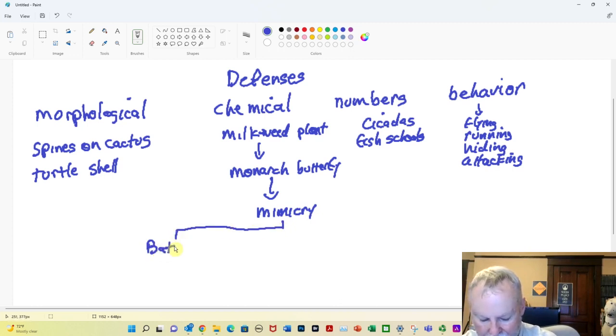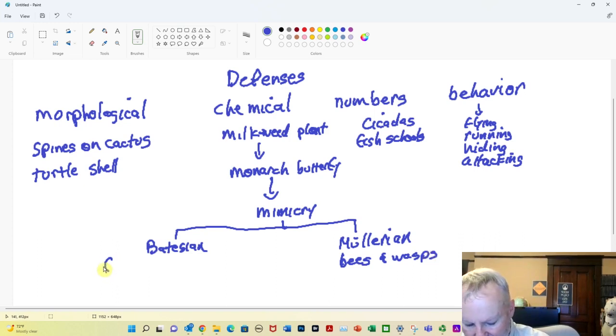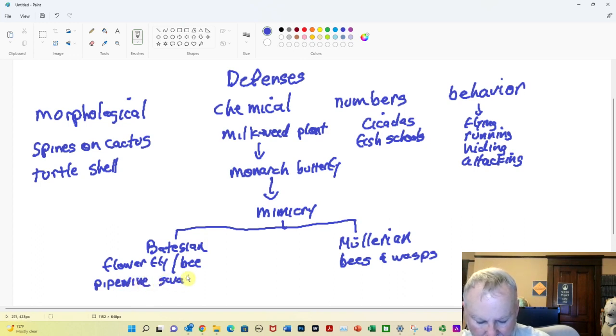There's Batesian, and there's Mullerian. Okay, and so we get those done, and then we give an example of them. Bees and wasps all kind of look alike. And Batesian, a good example of that would be a flower fly and a bee. Or we might have the pipevine swallowtail and the tiger swallowtail. And it's just some of the females that do that.